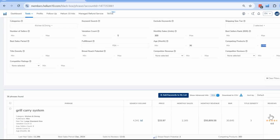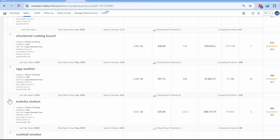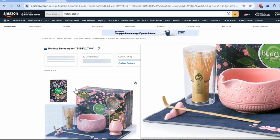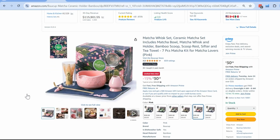And with these filters, we narrow down millions of keyword search phrases and discover real product opportunities. For example, could be this matcha station. This is a niche home decor or tea making accessory. Another low competition product. It serves a passionate audience, which is matcha lovers, and a chance to create a premium giftable item with strong branding potential.